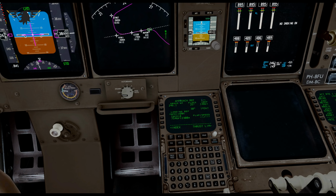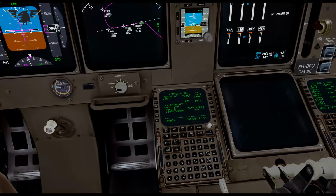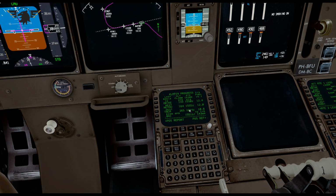In the FMC, we currently have 14.9 tons of fuel, and we are estimated to land with 10.8, so say 10.9 for ease. So that's 4 off our current gross weight, so it'll be 246 minus 4, which is 242. We'll stick that in there, and then we'll get our flap speed. So there's flap 30, and 141 is the approach speed. We'll add 5 onto that, so we'll be approaching at about 146. And our autobrake today is number 3 with idle reverse.